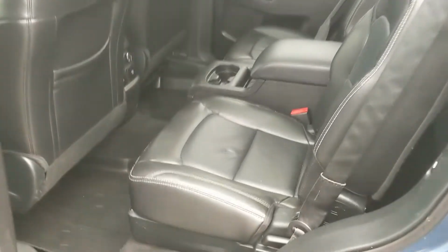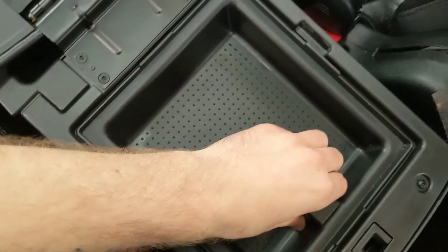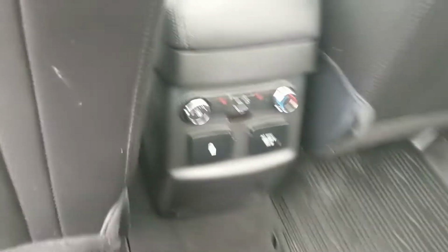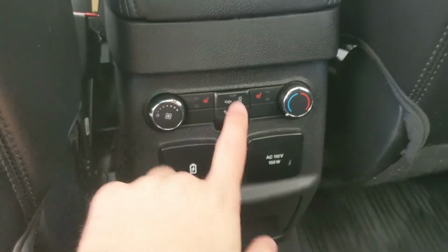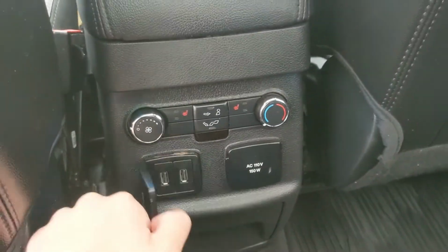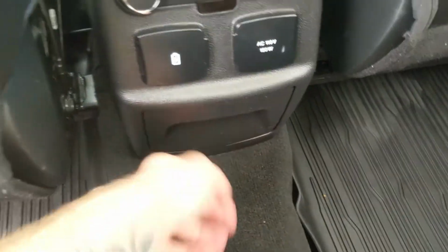And then looking into the second row, where you have seating for 2 with a nice full leather interior. And in the middle you have 2 cup holders, as well as a pretty big compartment which doubles as a sort of table and has even deeper storage inside, so that's nice too. And in the middle you have your rear climate controls with heated rear seats, or heated second row seats I should say. You have 2 USBs, a 110-volt power outlet, and 2 more cup holders.